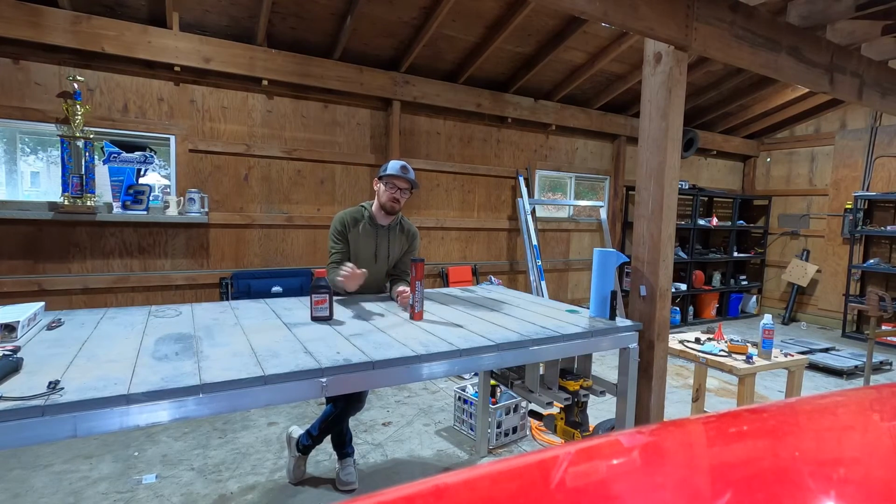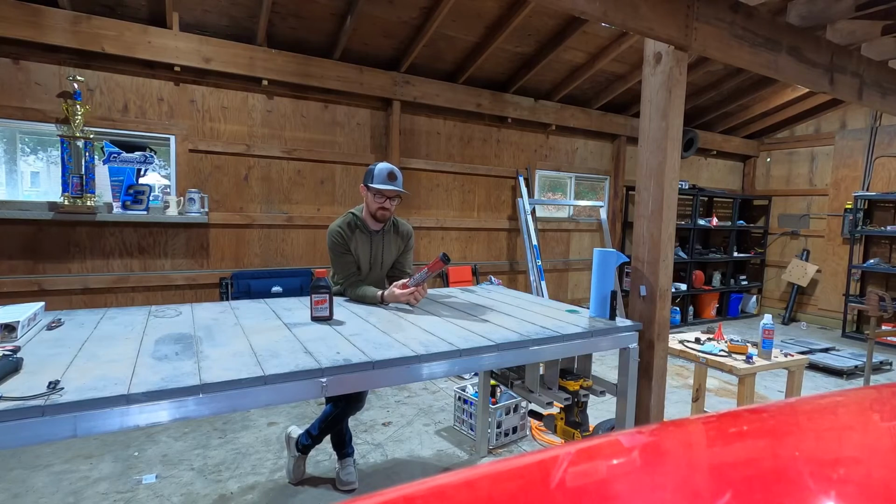The grease that we run, this specific stuff, is the Wolf's Head red grease. You can get pretty much any red grease out there. I know Lucas makes one, Valvoline makes one. It's all personal preference when it comes to brand.